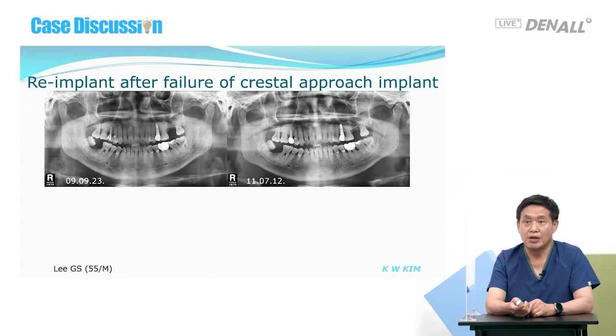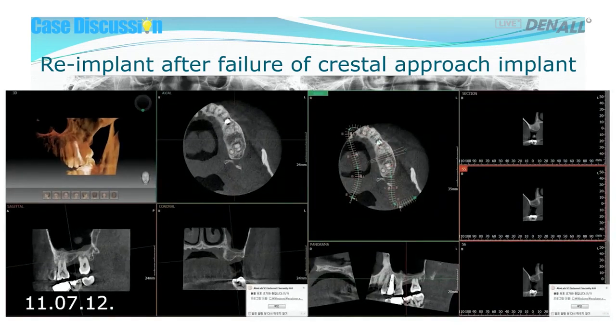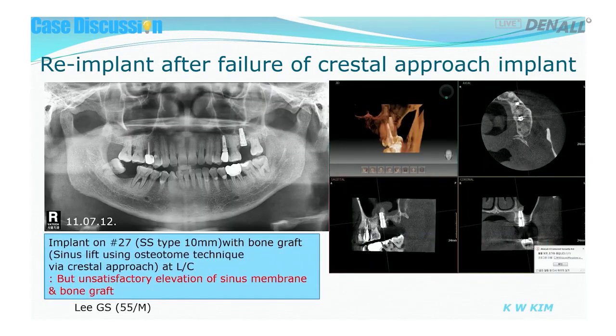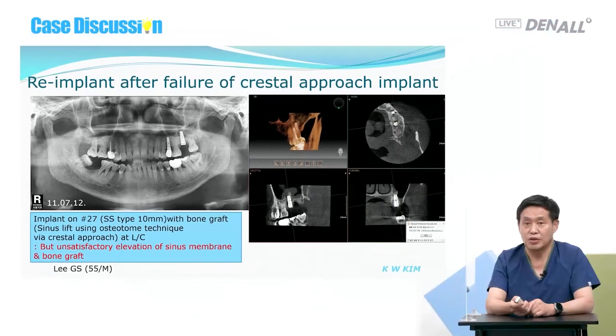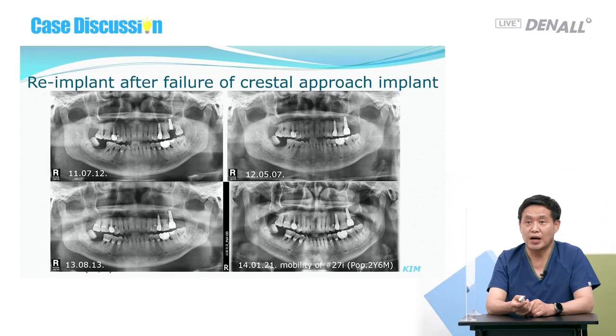I think it's a similar case to Dr. Park's, so I brought this. This patient was treated in a clinic, not by me, and tooth 27 was missing. On the CT, the residual bone height is about 4 millimeters. The clinic doctor, through the crestal approach, placed a 10 millimeter SS type implant, using Osstem. As you can see in the post-op CT, as Dr. Park says, the sinus membrane has not been elevated. Here it's leaning more to the palatal side, so it was okay. But on the buccal side, the membrane has not been elevated, and the graft material is just sitting on top of the apex.